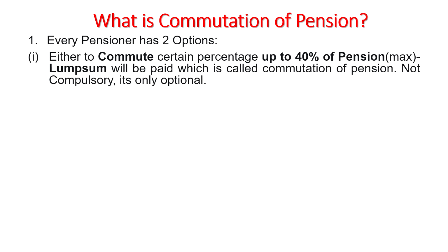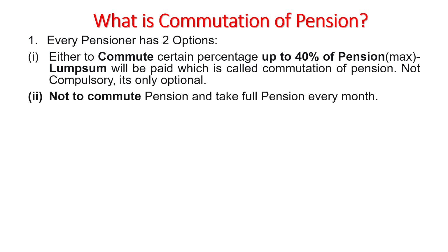In this video, if you stay till the end, you will come to know whether commutation of pension is advantageous or disadvantageous, and on what factors commutation of pension will be an advantage or disadvantage in detail. And we will see the commutation of pension calculation also.